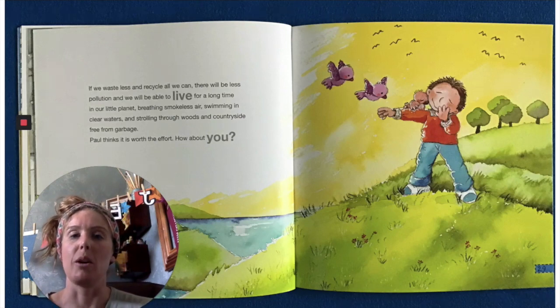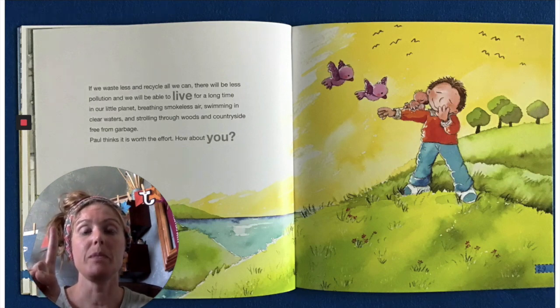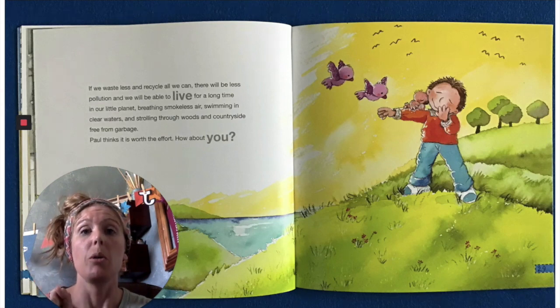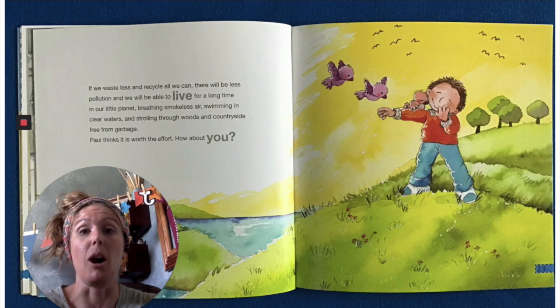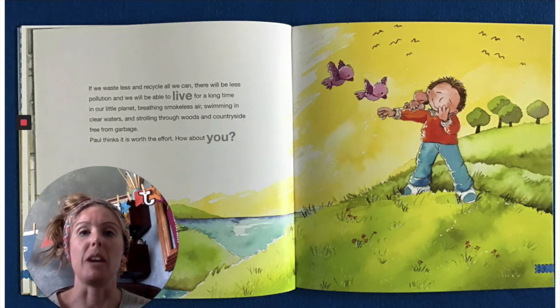I want you to think, what are some things that you could do today to start a great habit with your family of reducing, maybe shutting off the water when you're brushing your teeth, or turning off your light in your bedroom when you're not in there. Also, we can think of recycling. What are some things that you could recycle? What's really fun that I would love for you to do today is take some cardboard boxes or things that you normally recycle and create a project. That's always really fun to think about, of those STEM ideas. Think of all the things that you could build with those recyclable items.